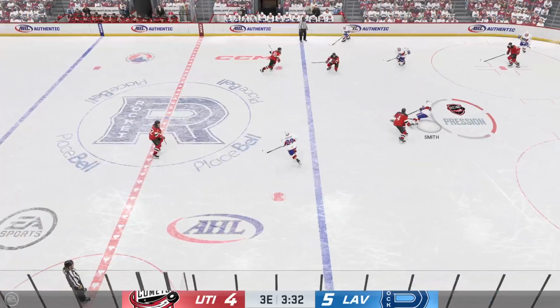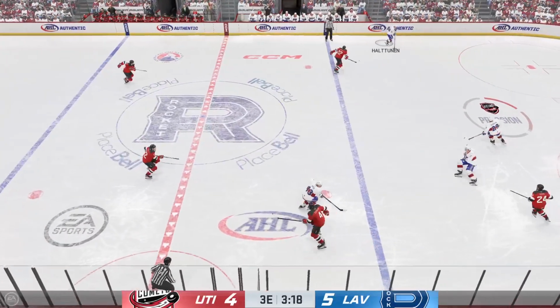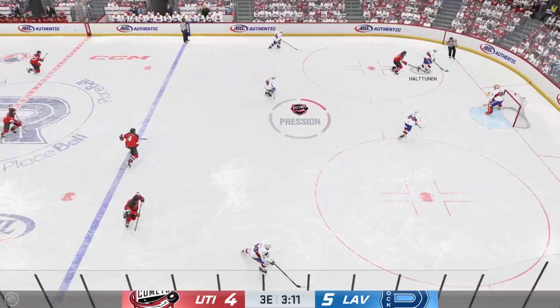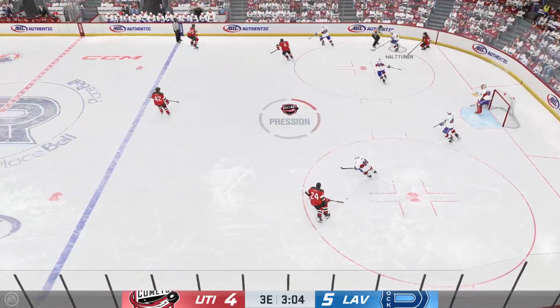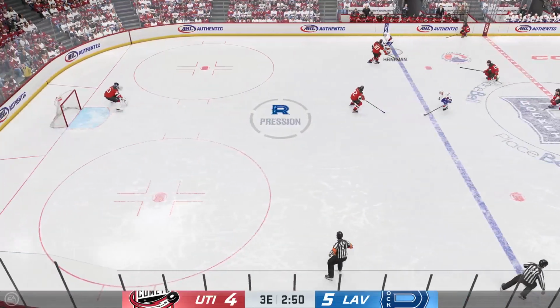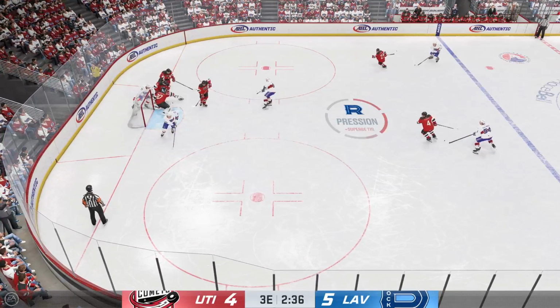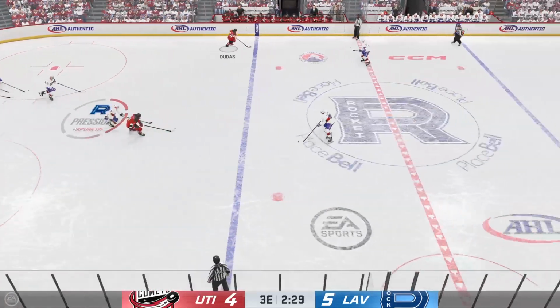Tries to feed it over to Smith. Laval's got it in their own zone. Working the puck deep inside their own end. Exploring options here inside the defensive zone. Laval's got the puck against the half wall. And that shot gets caught in traffic. Made the save on the play.